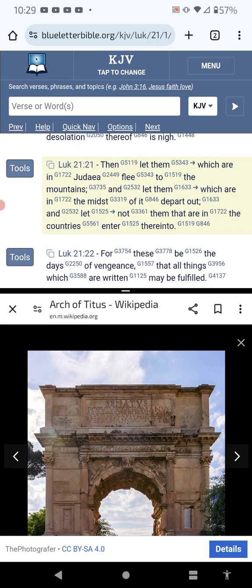Because Yahweh prophesied about it, it was bound by prophecy for it to happen the way that it happened. For all these Israelites to flock to Jerusalem and then be besieged and not allowed to leave. So it says, and let them which are in the midst of it depart out. All right. So when the full battle went down, if they could flee away, which happened, and we were scattered into different parts. The bulk of us fled into what is known today as Africa.